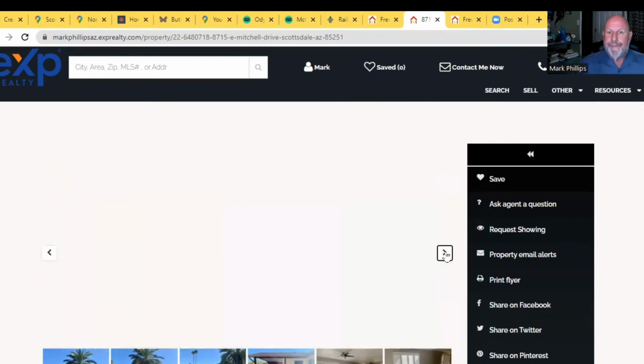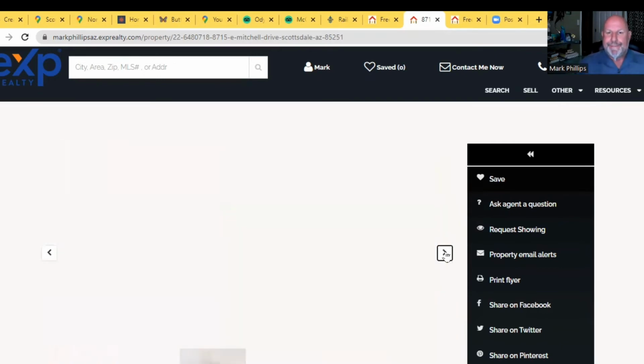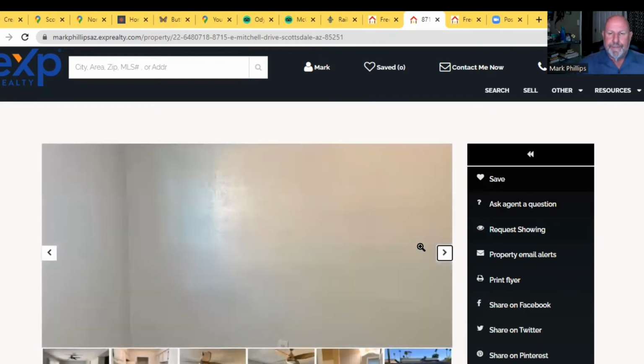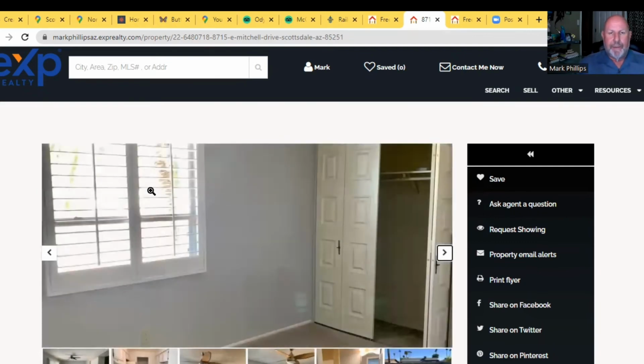Okay, so in this one, for the money, it's kind of a fixer-upper almost. Okay, so that's something you want to think about when you get to looking at Scottsdale property.